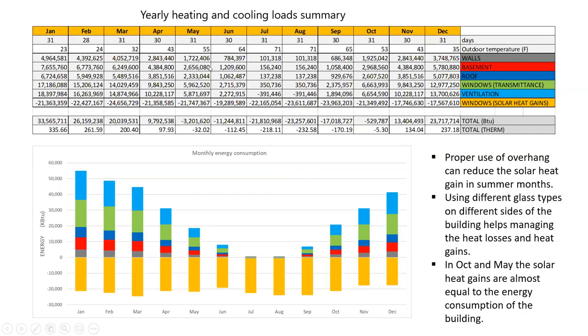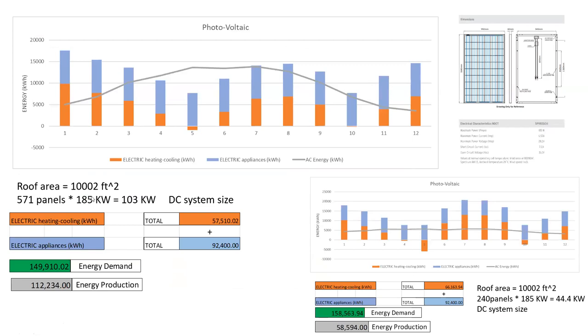This is the yearly heating and cooling load summaries. You can see in October and May, the heat gains are about the same as the heat losses. Most of the energy consumption goes to the ventilation and to the heat loss through the windows. So here the panels are covering some of the months, but still the energy production is less than the energy demand of the building.